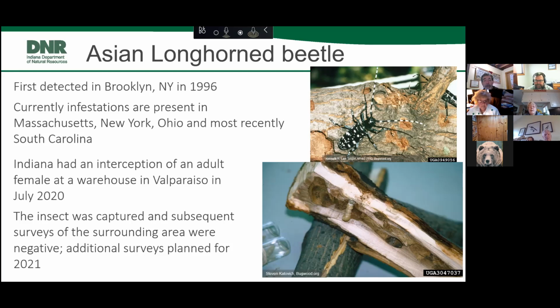But unfortunately, at that time, the insect had gotten away from him in the warehouse. Fortunately, he was able to relocate it a few days later and capture it, and we did identify it as Asian longhorn beetle. At that point, we started doing visual surveys and trapping surveys around that warehouse. We did not find any other detections of this insect, so we feel that it was just an isolated incident. However, we are going to continue to survey this year and do more extended visual surveys in Valparaiso to see if we can detect any more of these, because this is a pretty bad insect.